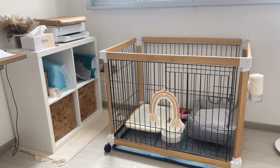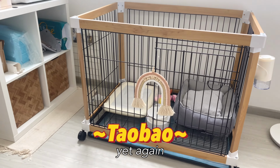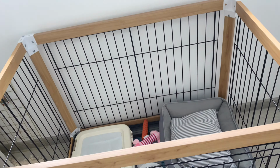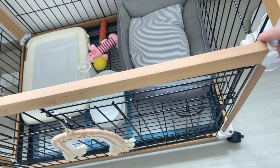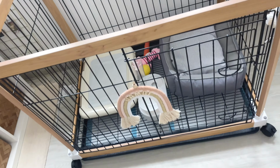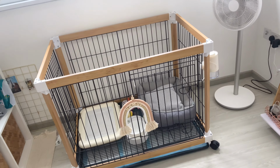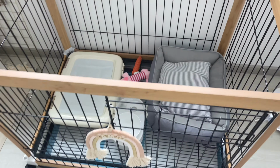So this is her crate, and since I had 5 months to prepare for her arrival, I actually got most of the things from Taobao. So this crate as well. What I like about this crate is that it has wheels, so I can move it anywhere easily. In case I want to move her to my room, that's possible. And I also got this dog bed from Taobao as well. It's cheap and good and nice.